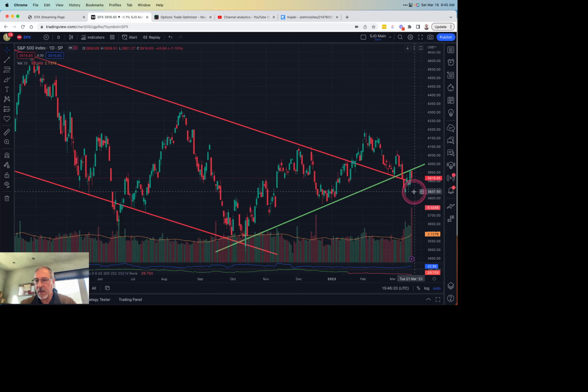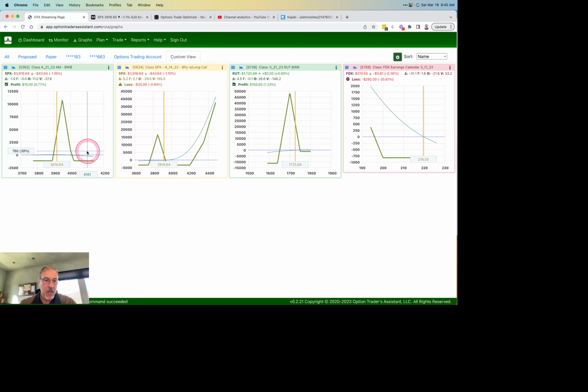So again, we're expecting 3850 to 4050. Let's come back and take a look here. If we get up into the 4050, yeah, we might need to adjust that. 3850, perfectly fine for this trade. Shouldn't present any challenges to it. So this trade is working along well.